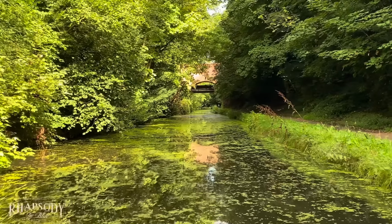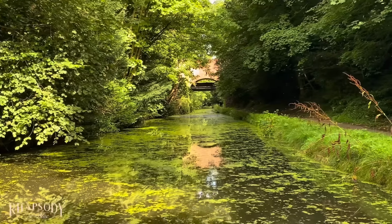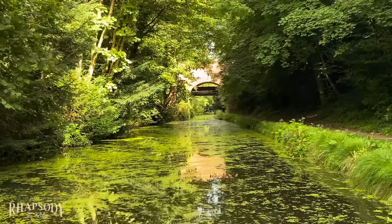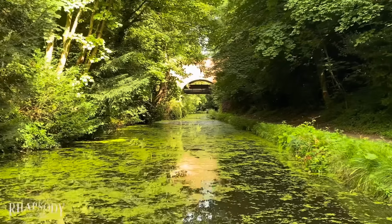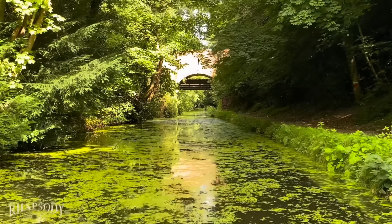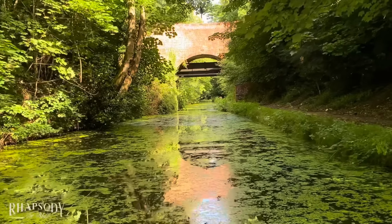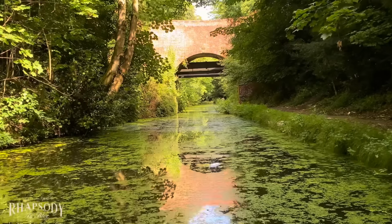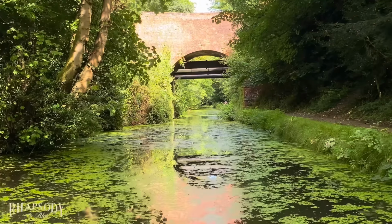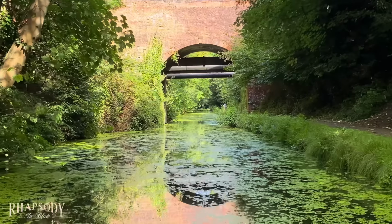I just can't believe how beautiful this is down here. This is just stunning. With the sun coming through and just lighting up the trees and the leaves and the algae, it's just, oh, this is just wonderful. So enjoying this. Look at that. Wow. Wow. Wow. I don't have any more adjectives, I'm afraid. It's just stunning. I'm just going to let this play.